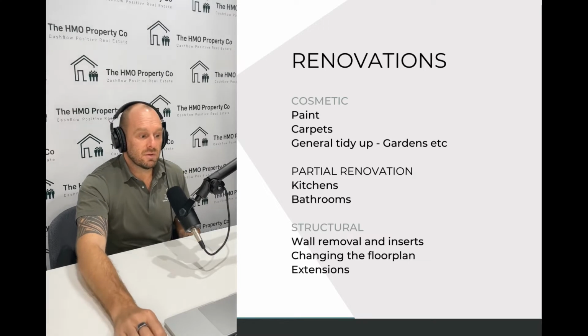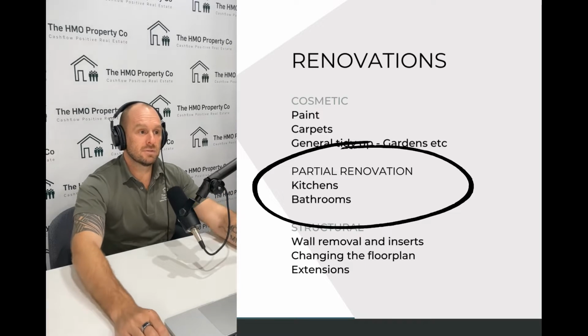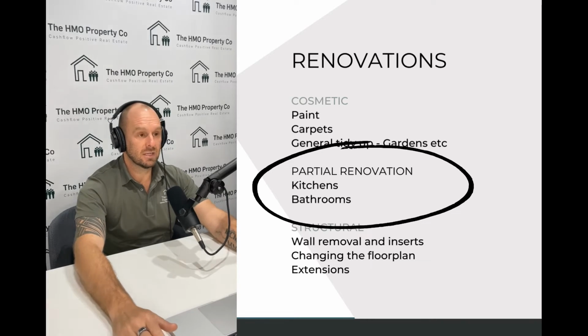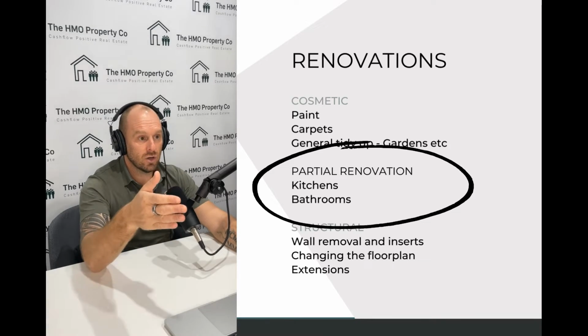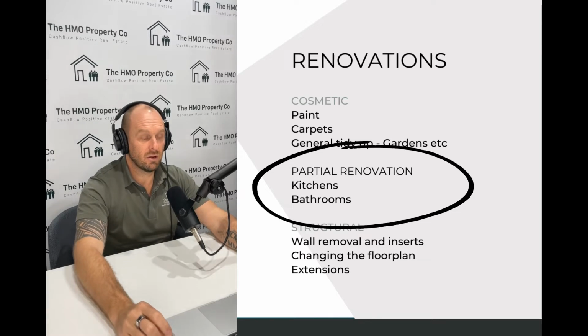Then after cosmetic, we've got partial renovations. These are kitchens and or bathrooms. And generally when you're getting into partial renovations, you need to go to council and get a build permit, because in Western Australia, any contract value over $20,000 needs to be done by a licensed builder or a registered builder, and you need to get a build permit from council for that too. If you're just doing paint and changing carpet, you generally don't need that.